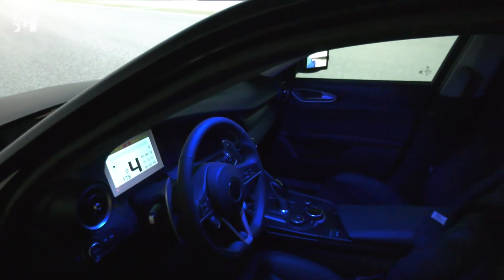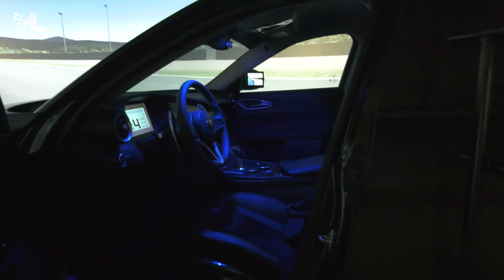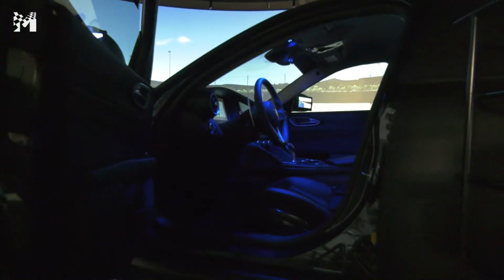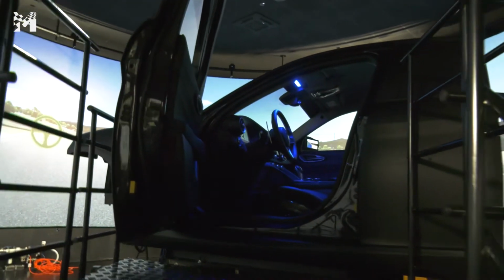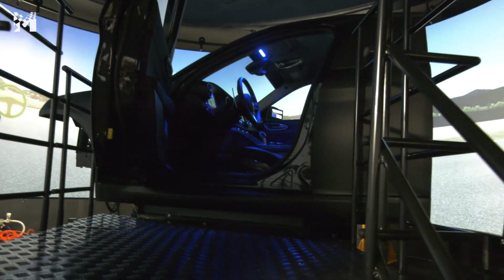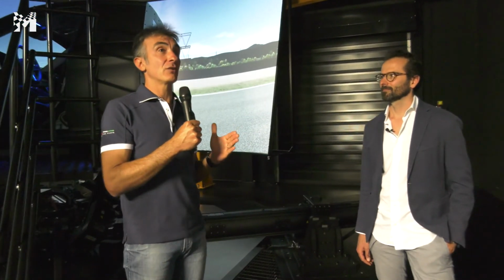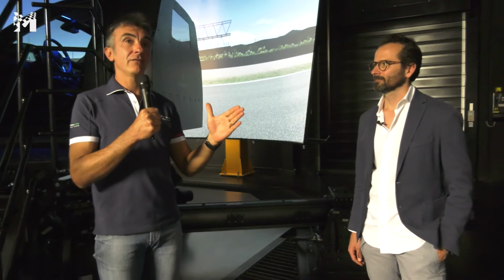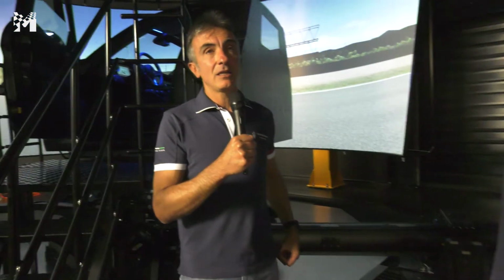Well, this is feasible here, but it is not feasible on the racetrack because it takes 1 or 2 days to change the aerodynamic configuration or to change the engine mapping. So this place gives you the possibility to do everything by clicking on a button. You can select the best setups and you check them the day after on the car.